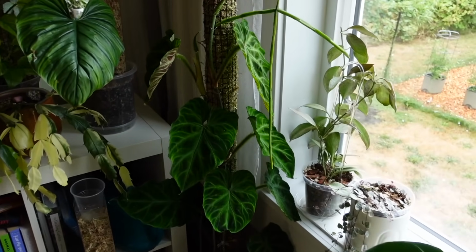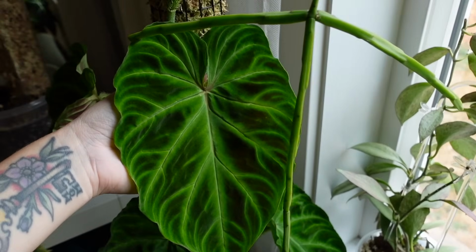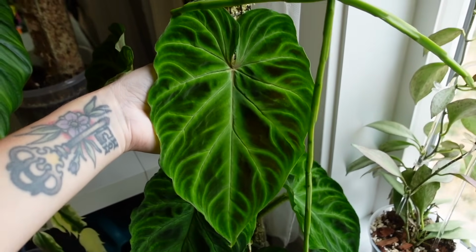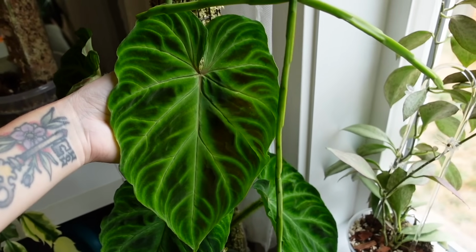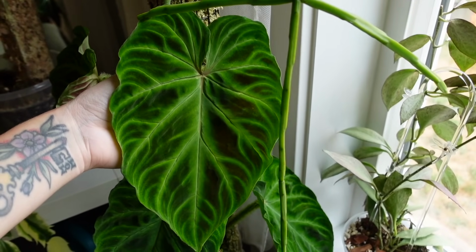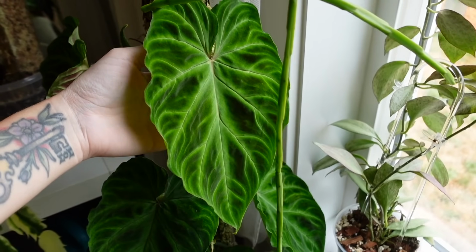I've been getting new leaves like crazy. This is the newest one on the main stem. It's still kind of hardening off, but are you joking me? It's so pretty. And you know what the craziest thing is about this plant in my home?